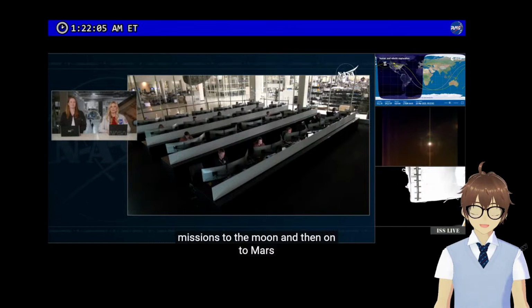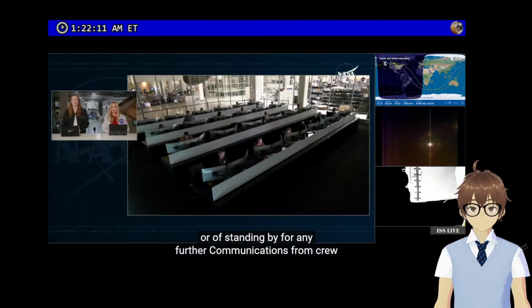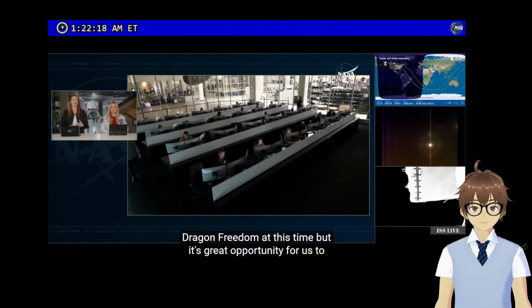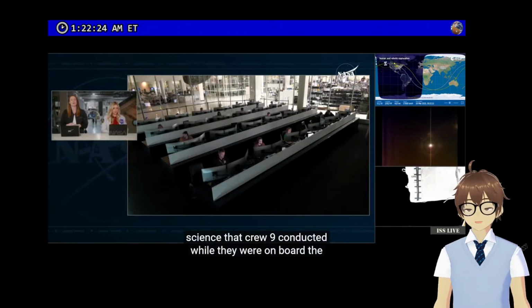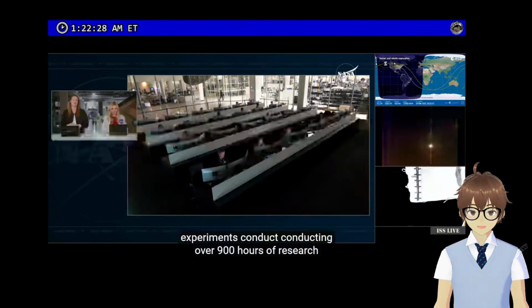The Mission Control Center in Houston will be going to the Hawthorne SpaceX mission for further communications from Crew-9 on board Dragon Freedom. Comment on some of the amazing science that Crew-9 conducted while they were on board the station. In total, Crew-9 completed more than 150 experiments, conducting over 900 hours of research.